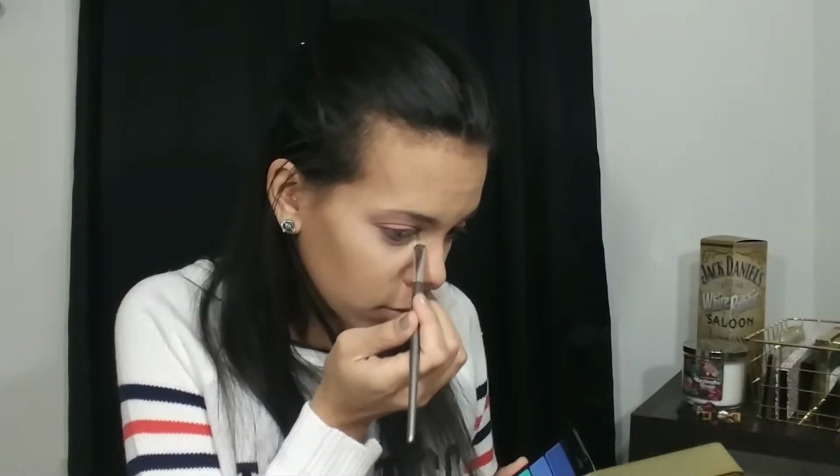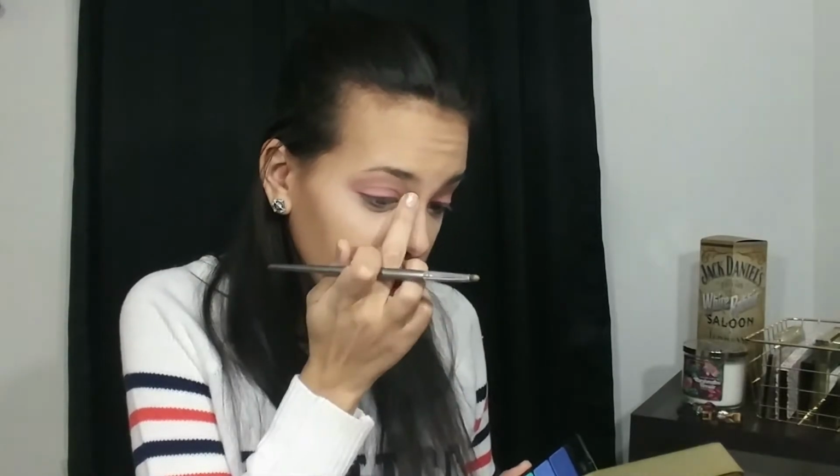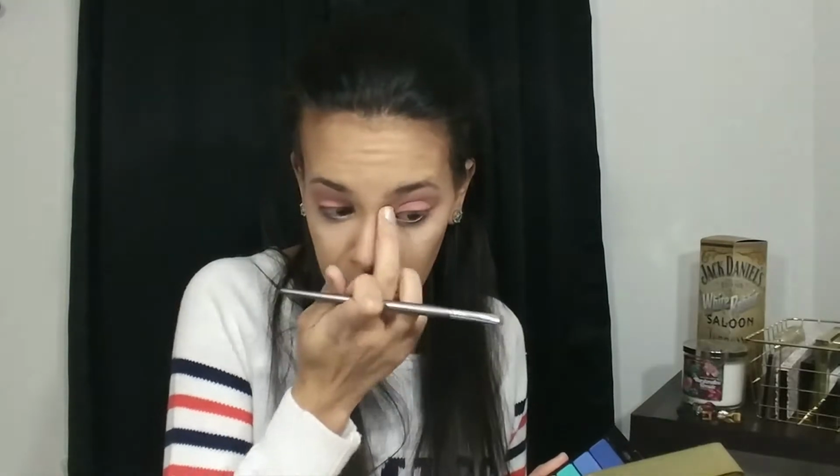I'm going to take this yellow shade and apply it to my inner corner. I really dislike my inner corners because they're so inset. They're so deep that it's incredibly hard to utilize them. I'm so jealous of people who can put a bunch of highlight on there and it's so noticeable, because for me, they're so recessed.